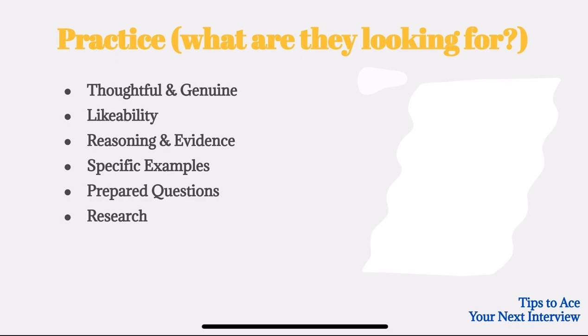All right, I hope that activity went well. These are just some things that interviewers and employers are going to be looking for. So, obviously, they want you to be thoughtful and genuine. Likability is obvious. Reasoning and evidence, examples of experiences that you've had, have prepared questions, and do your research. So, we talked about research.